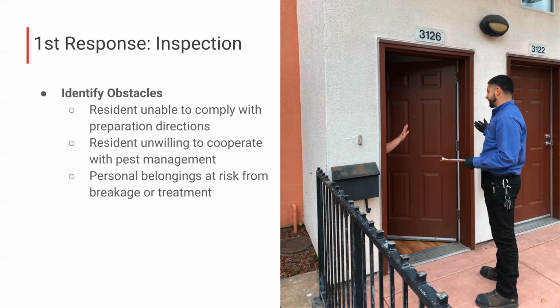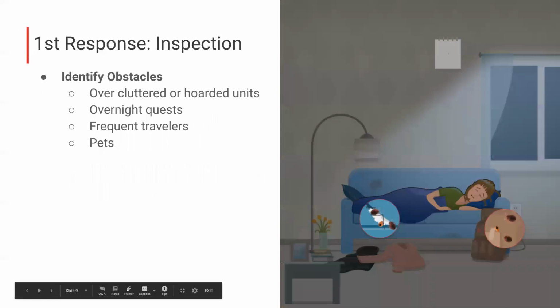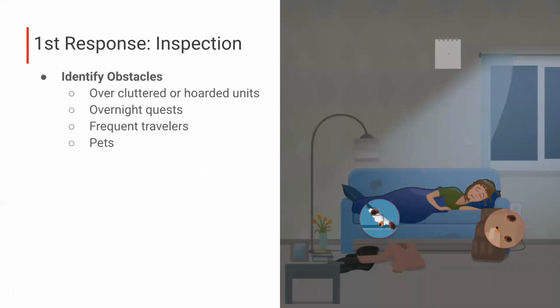Another common obstacle to a smooth treatment process are fragile furniture or personal items that the inspectors will need to interact with. It's important to identify these items up front and make a plan for them. Other common obstacles to sustained bedbug control are overcluttered or hoarded units, couch surfers or frequent overnight guests, residents that travel frequently, and pets. Each of these issues can be addressed through open communication and planning with the mutual goal of long-term prevention of bedbugs.